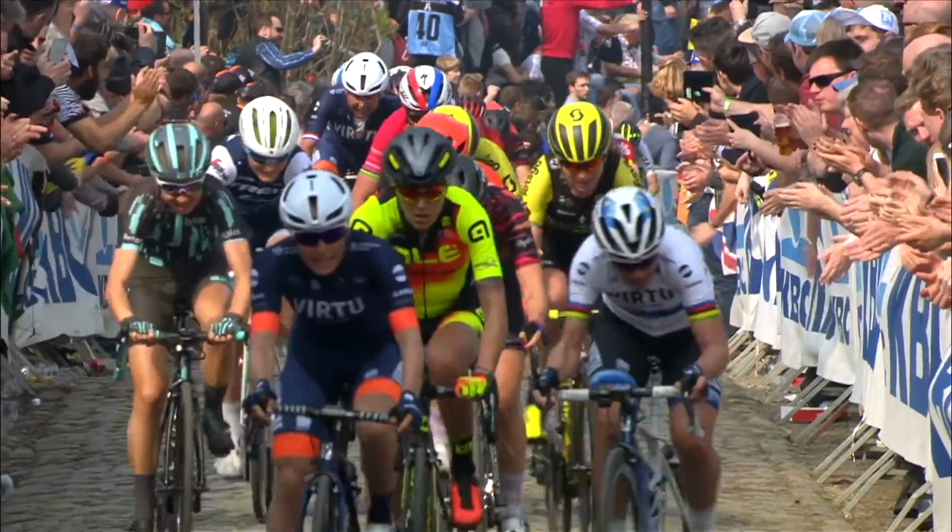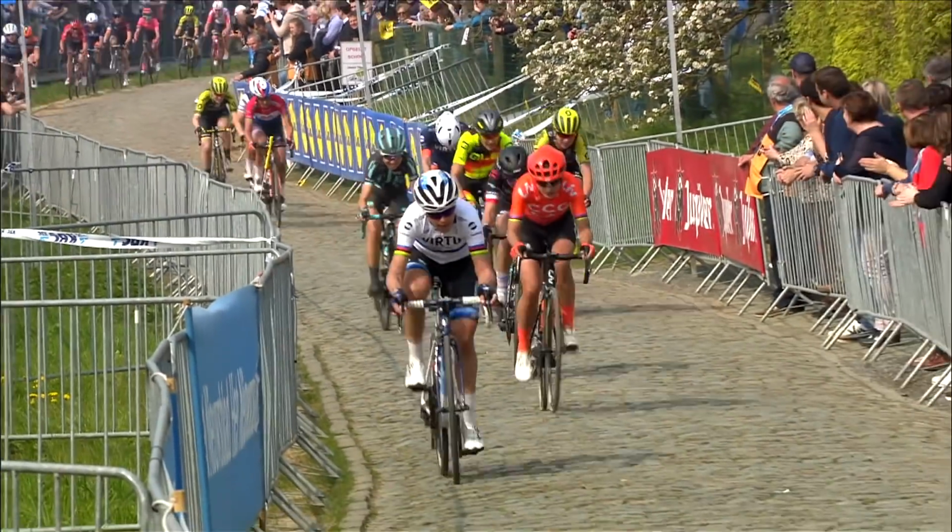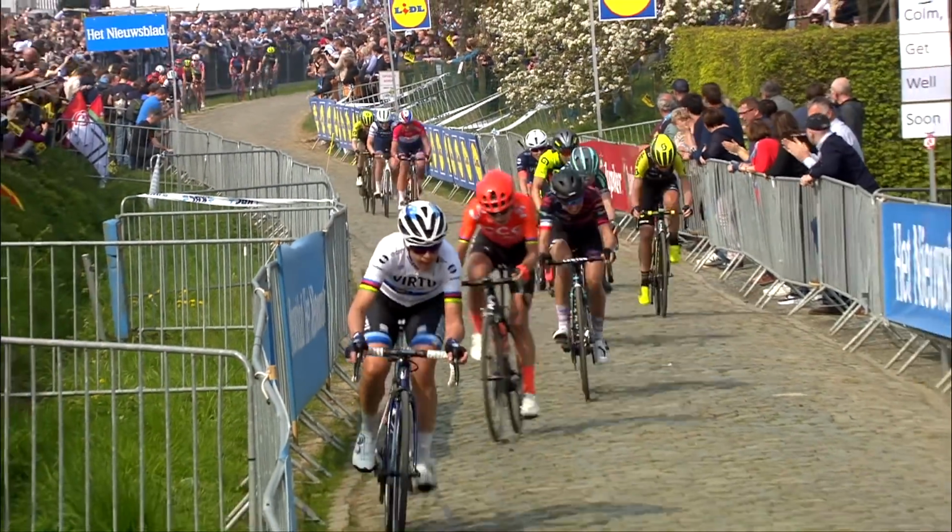You just need to have the gear in quite a hard setting, just so your cadence is not too high. You don't want to be bouncing all over the place, and you need a lot of power to get across the cobbles as fast as possible and to keep it smooth. So my tip is to put it in a big gear that you can hold, maybe up to 90 cadence. I probably wouldn't go over that, and just push as hard as you can.